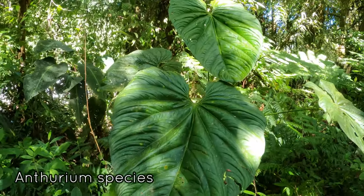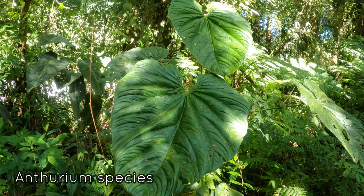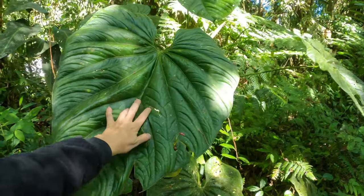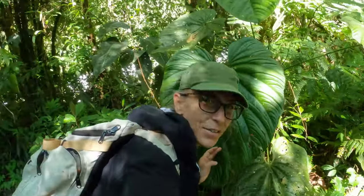Another beautiful anthurium. This one's really large. Look at that compared to my hand. It's crazy. And I just spotted some anthuriums that are producing seeds.